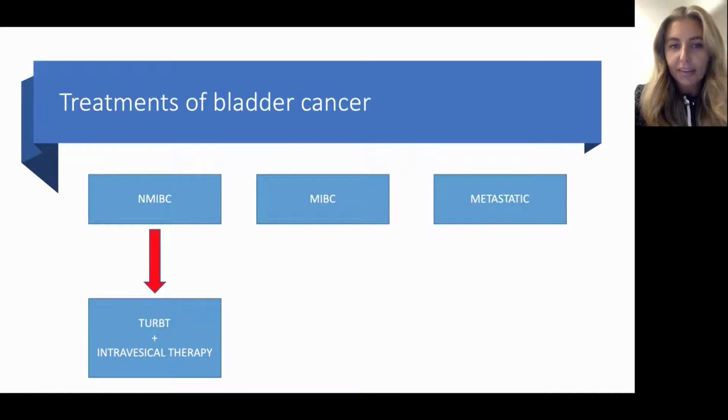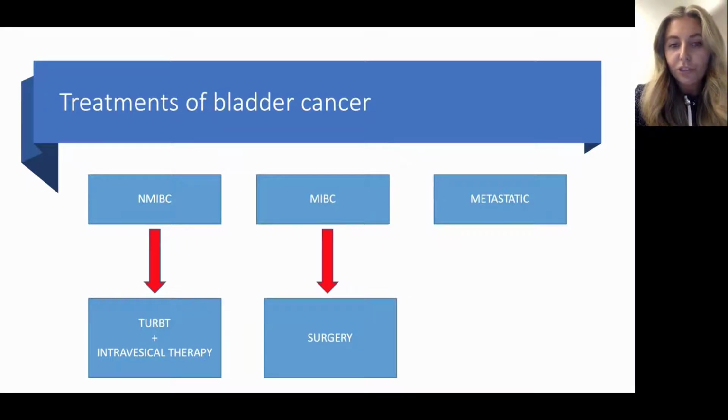For muscle invasive bladder cancer, the treatment options usually involve surgical removal of the entire bladder, which is called a cystectomy. And for metastatic, it involves systemic therapy, meaning giving treatment into the vein or via a tablet so that it can absorb into the blood and target cancer all over the body.